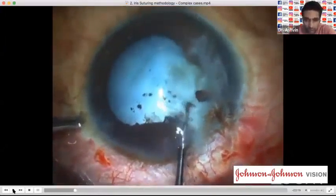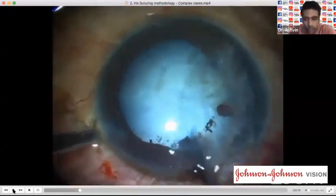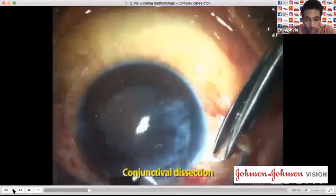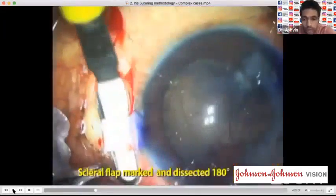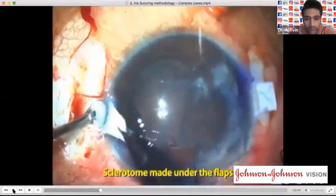The capsule was broken over here, so I basically did whatever I could with the capsule and removed it. Fortunately, there was a very soft cataract over there, and that came out very easily. But the posterior capsule itself was broken, and if you see the sheen of the bag, it was not very good to place an intraocular lens in any case.